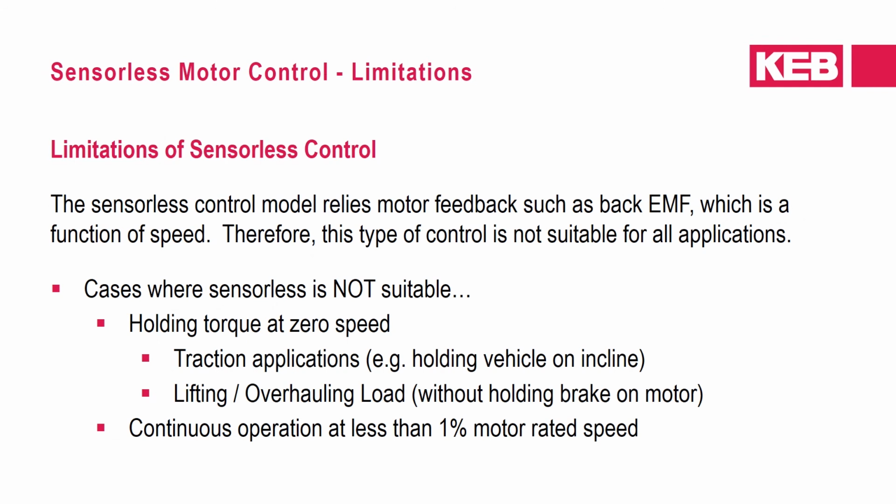I should make note, though, that sensorless control has its limitations and is not suitable for all applications. Since the motor model relies on voltage feedback, which is a function of speed, applications involving holding torque at 0 speed or continuous operation at less than 1% of motor rated speed are not suggested. In these cases, encoder feedback should be used and is not currently supported by the T6.